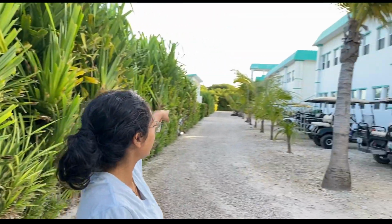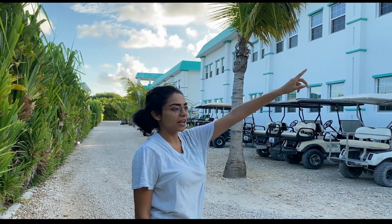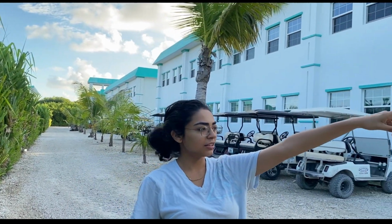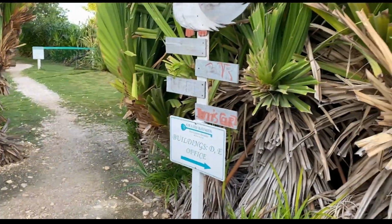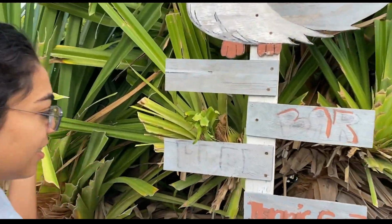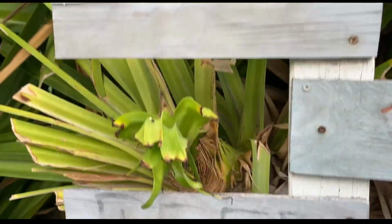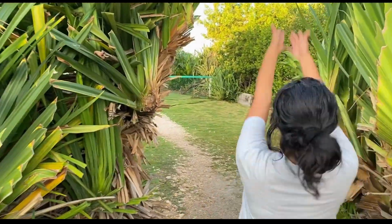These are the buildings that I was talking about. Building one, building two, building three, and then the fourth building over there. And right here behind you is a passage. There's a sign, it really needs some repainting, but basically this way is the gym, the tennis court, the pool, and the bar.